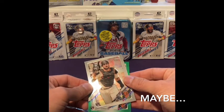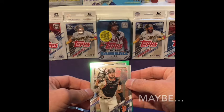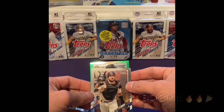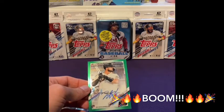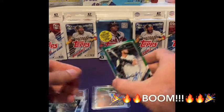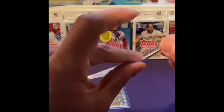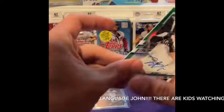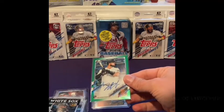Don't do this to me, Topps. Do not do this to me. Please be Joey Bart. Got a helmet. That's a good sign. Kaboom! Yeah. Oh, man. Joey Bart. On-card auto numbered out of... 1 out of 99. Hell yeah.